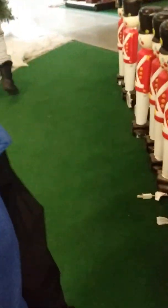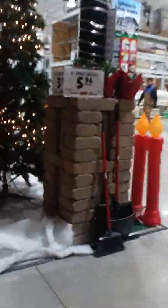Nutcracker. I'll tell you a little more. The Nutcracker is so fun because it's very hard to get. The music is expensive. And the Rat King. The Rat King is going to be so funny at our place.